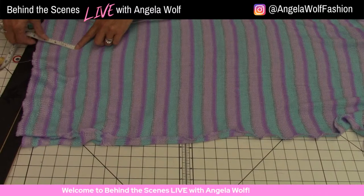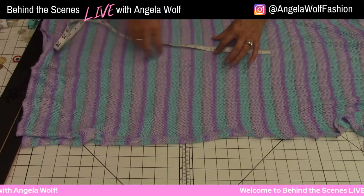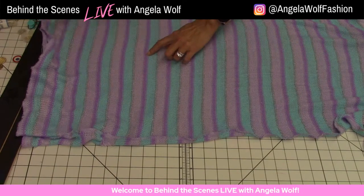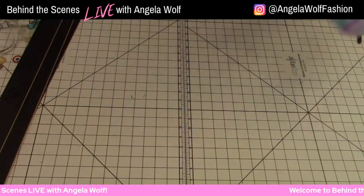Pretty close. All right, so let's go to the 25-inch mark and the 7-inch mark. And we're going to press that up because I think we won't have to cut very much. That's right here on this purple line. Let's go press that and see what we have.